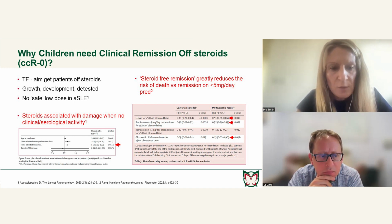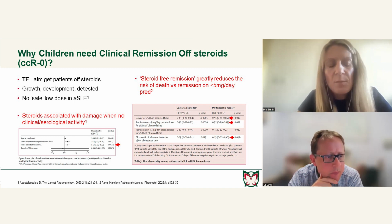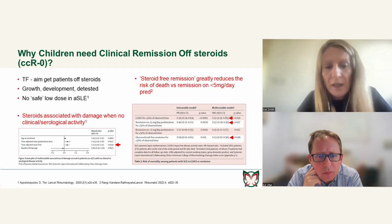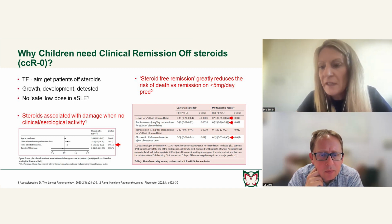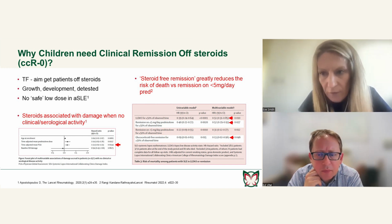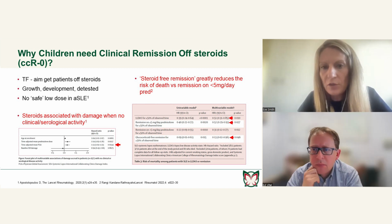And what you can see, with confidence intervals of 1.03 to 1.23 and a significant p-value, is that this one above here, the time-adjusted mean prednisolone dose, impacts on the likelihood of damage. And for every 1 milligram decrease in steroid dose, it reduces your risk of damage. So from adult data, there's no safe lower dose of steroids. This is something that we want to look at in paediatrics.